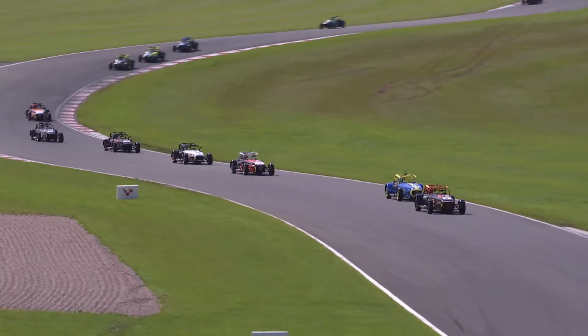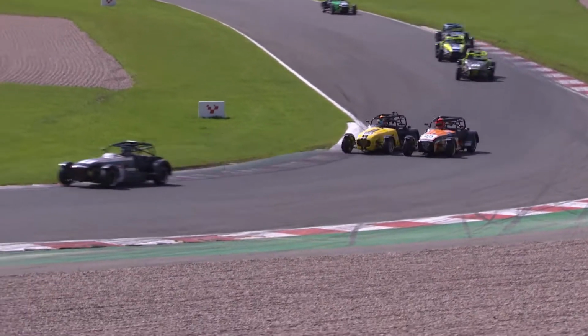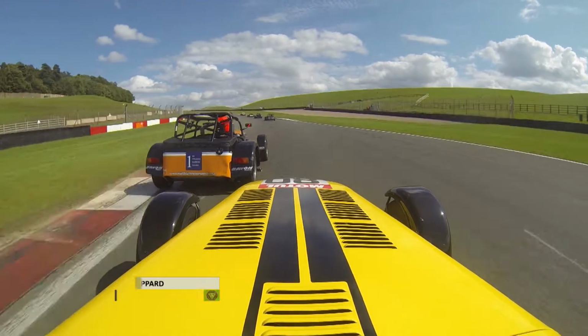That was a nice move, wasn't it, from Tom Allen? Gets past Daniel Halstead then, back into 3rd position. He was keen to get on with that because he could see the leading two getting away. Neil Fraser, meanwhile, hanging tough around the outside of the old hairpin, fending off Matt Shepherd.